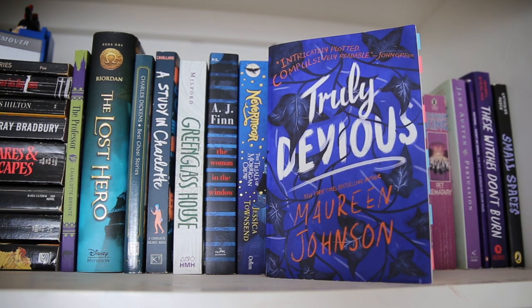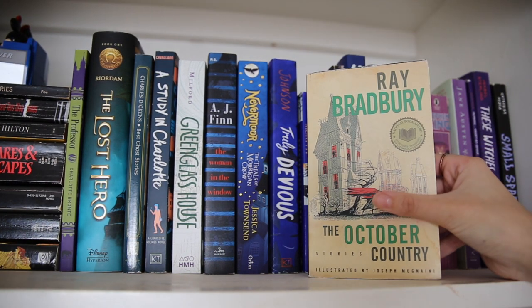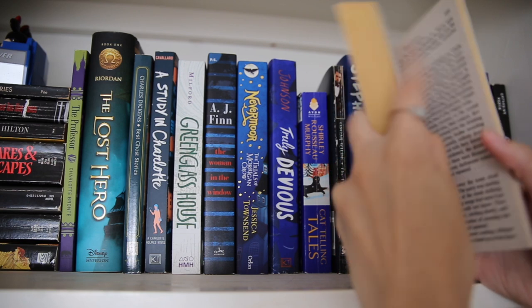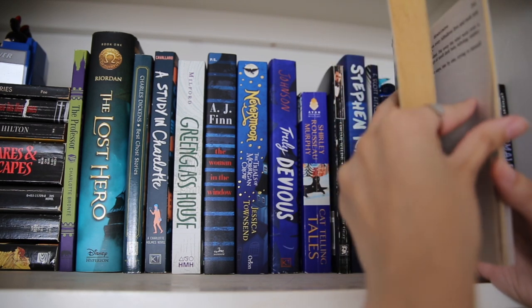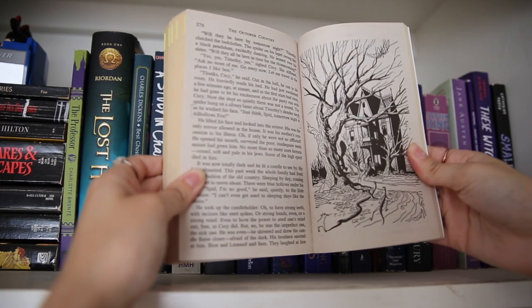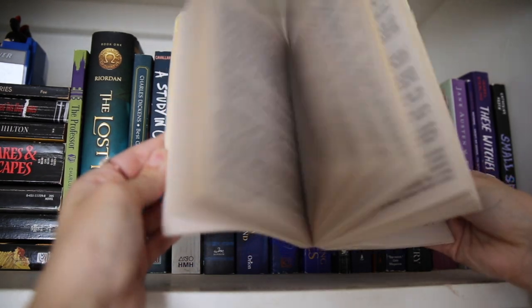And then we have a booktube favorite, which is Truly Devious by Maureen Johnson. This book was so good. I have not continued the series yet, but I do plan to very soon. And then we have one of my absolute favorite books from last year. This is The October Country by Ray Bradbury. It's just a short story collection of a bunch of very weird and kind of disturbing stories that all take place in October. It also has some illustrations throughout it, which is always a plus in my book.